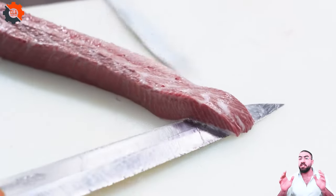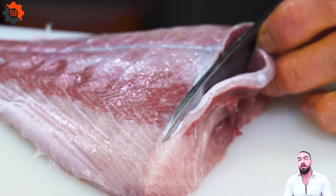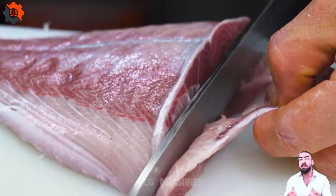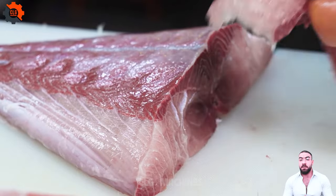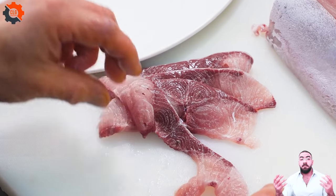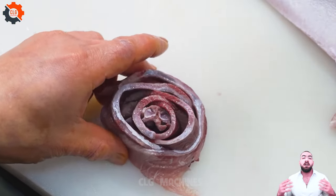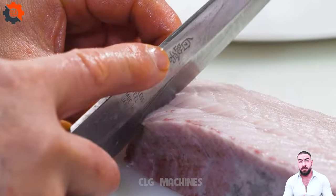As we conclude our exploration of CLG machines on YouTube, we're left in awe of the seamless harmony between technology and culinary artistry. This captivating journey has illuminated the future of dining, where advanced machines transform humble ingredients into gastronomic delights. Witnessing tradition merge with innovation, we've glimpsed a world where creativity and science intersect to redefine the culinary landscape.